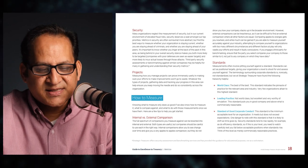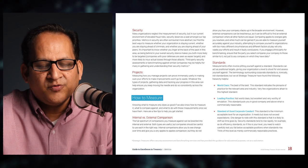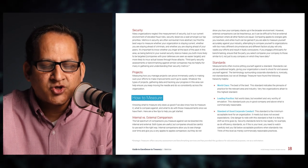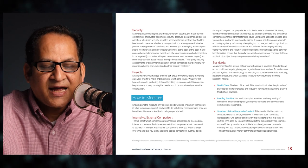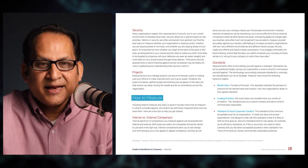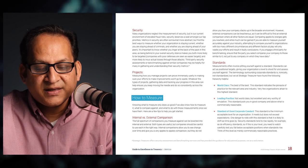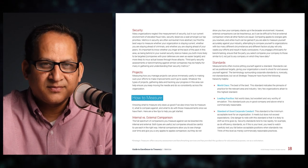Fifth, projects. Measuring how you manage projects can prove immensely useful in making sure your efforts to make improvements won't go to waste. Whatever the type of projects, gathering data and tracking your progress in this area can help ensure you keep moving the needle and do so consistently across the organization.